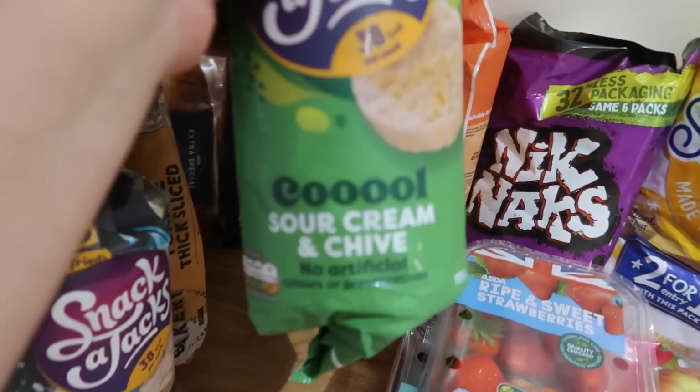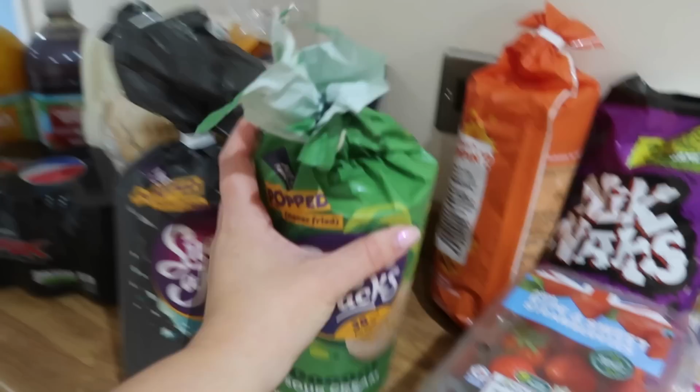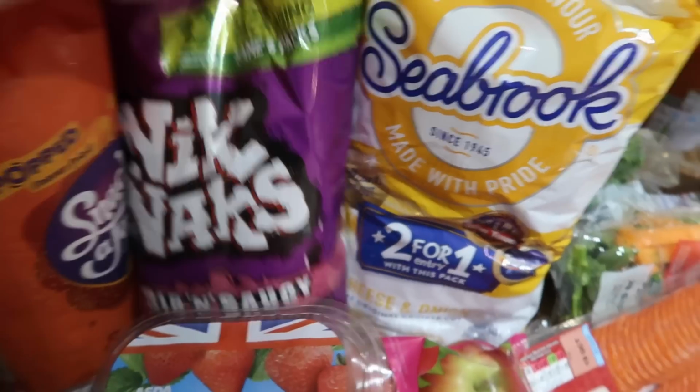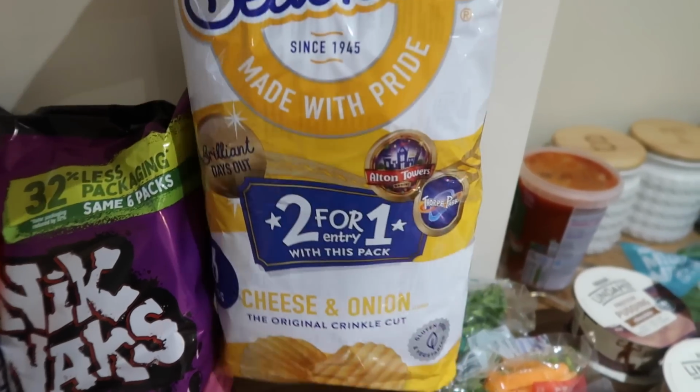Also picked up the sour cream and chive. Love this flavour in the mini ones, but never seen the big ones. Again, I've just eaten one of those. And then I also picked up a pack of caramel ones as well. Crisps, I got some Nik Naks because they're Tom's favourite, and I got these cheese and onion Seabrooks because they're Tom's favourite.